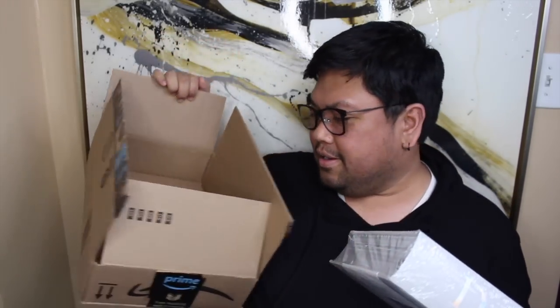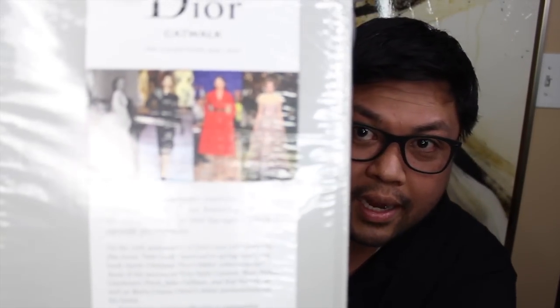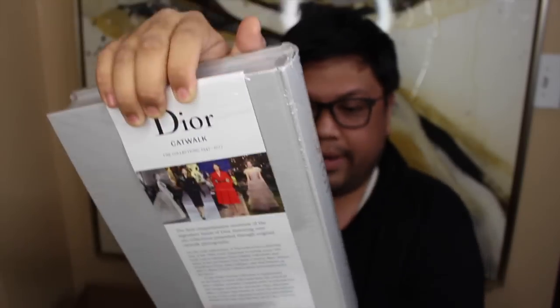Okay, so this one, did you get a glimpse of it? This is the item from Dior. It is a book, you guys can see, and it is the Dior Catwalk. And here is the back, just a little glimpse of what's inside. And if it's not too long already, I will try to go into some of these books. But let me go ahead, and I already gave away the other ones, because I said books. But here is the other box.